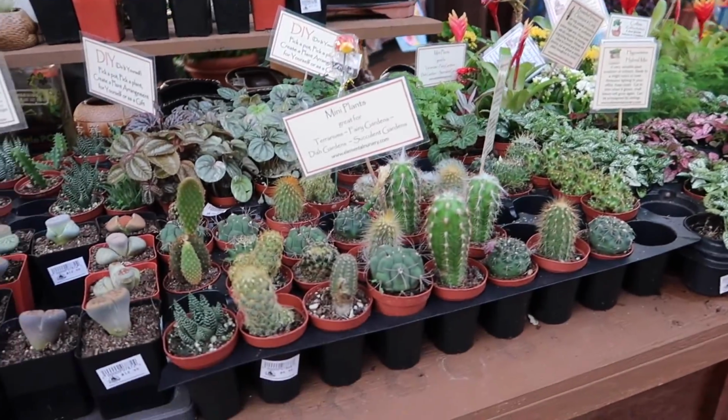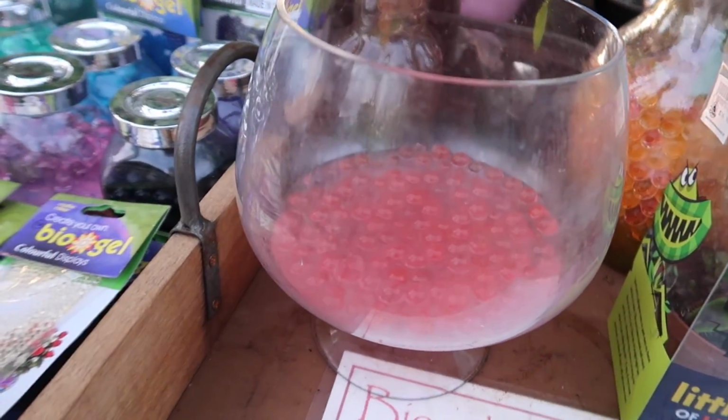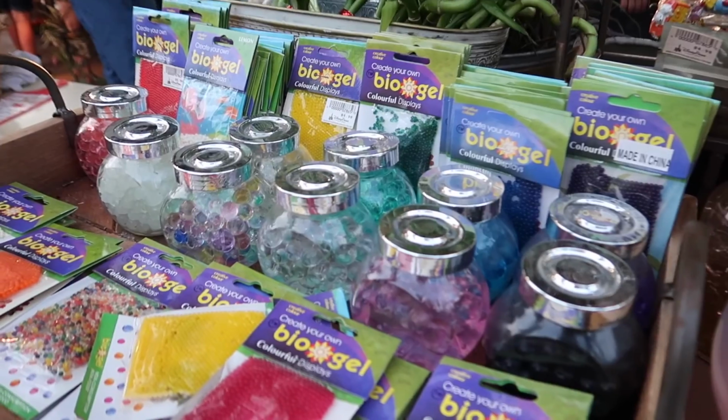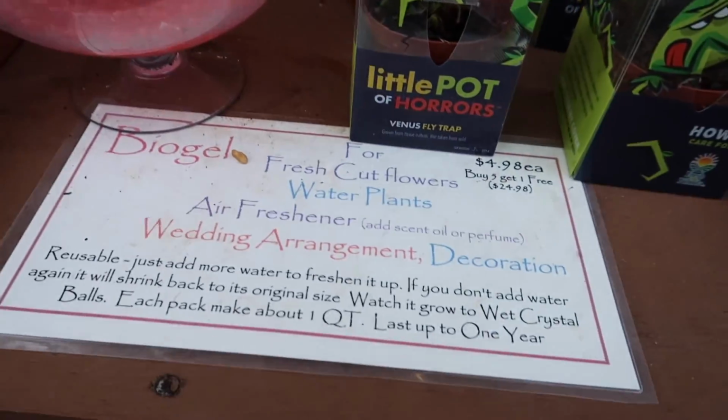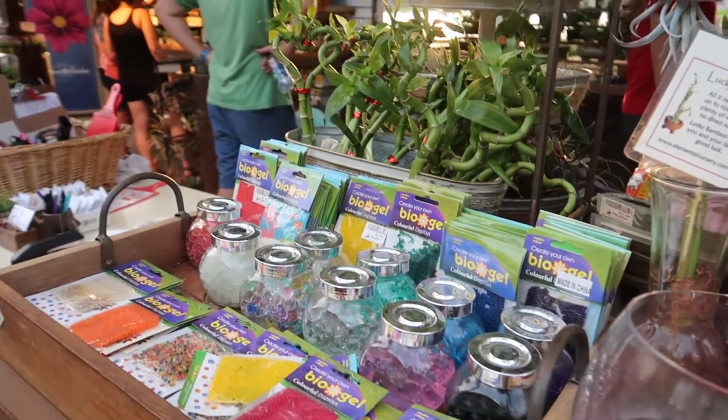Just looked at they have all these succulents and little cactuses and stuff, and these are so cool. So you can put these, they're like these absorbent bubbles. I don't know how you use them, but it's pretty cool. You put them in with your fresh cut flowers, it looks like.